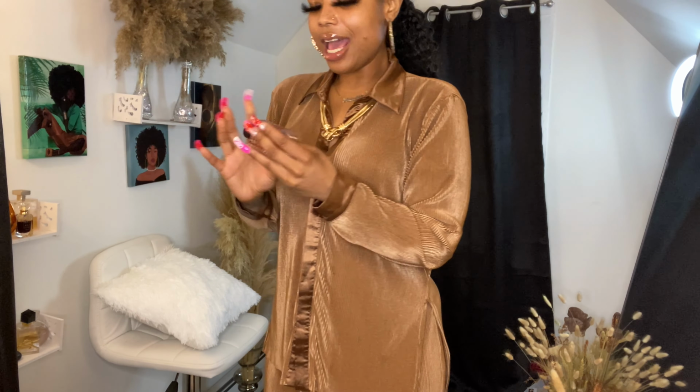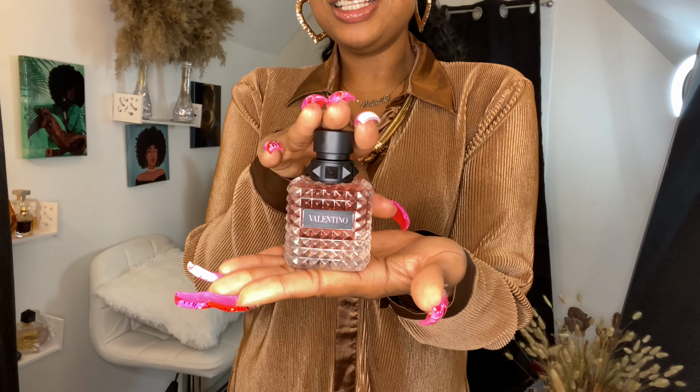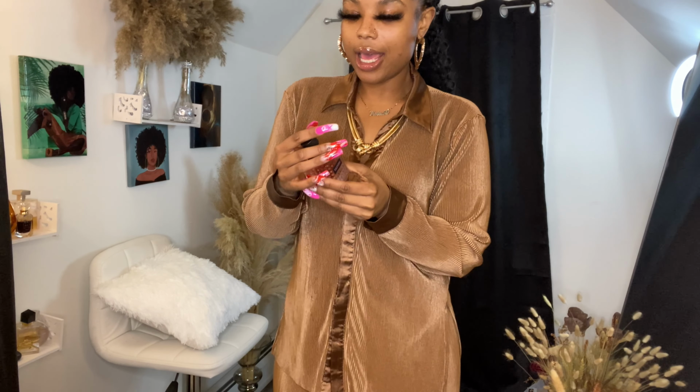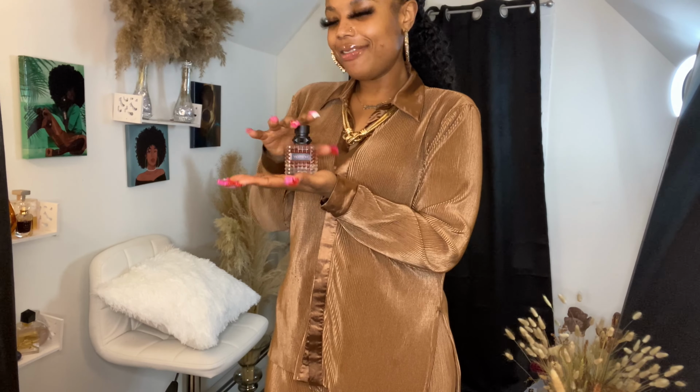So I want to show y'all one of the things that I got for Valentine's Day, which is one of my favorites. It is a perfume. This is actually my second bottle, but look at it. This is Valentino Born in Roma. And y'all, when I tell you, top five favorite scents. This is definitely top five favorite scents. Absolutely love this so much. So this is one of my gifts that I got from Valentine's Day.